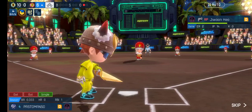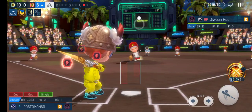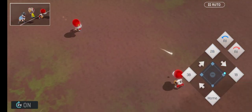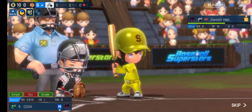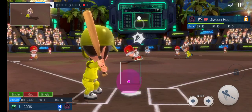The bases are completely empty. Top of the sixth. That's a hit. That ball is flying deep into left field. Top of the sixth, a runner on first. He's at a clear disadvantage. It's not going to be an easy game for him.